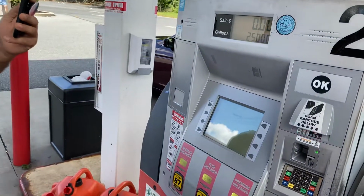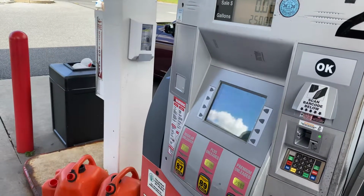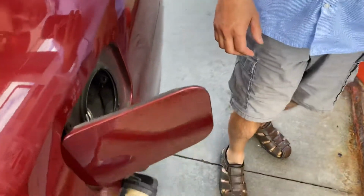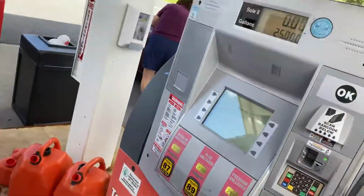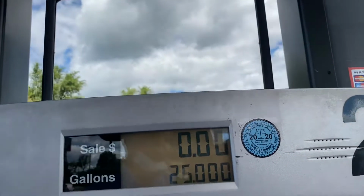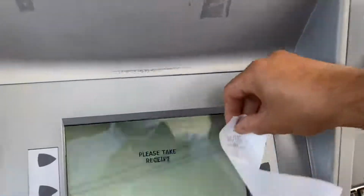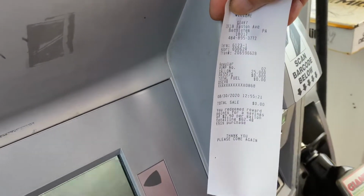Much we got 25 gallon and $0, and we have fill up all tank and car is full too. That should be okay. Let's get receipt. Yes. Let's see receipt. If this says anything. $0, yes, cool.